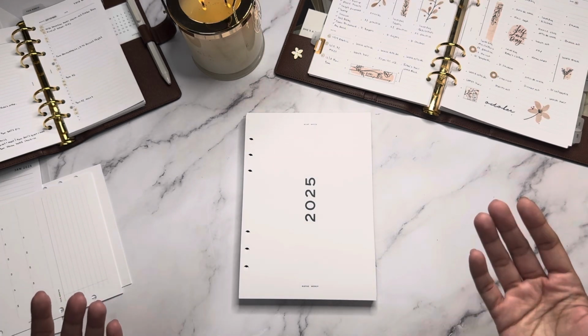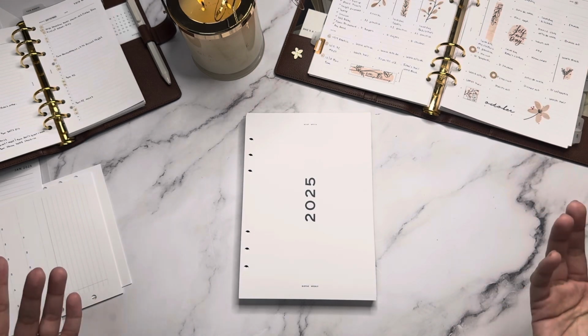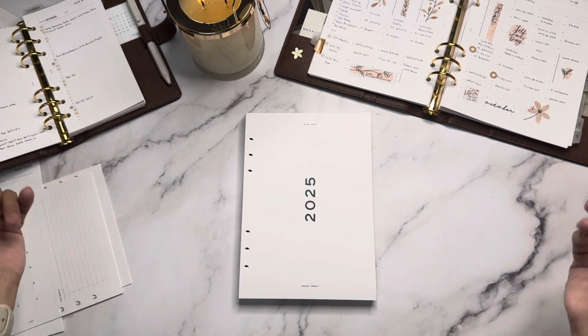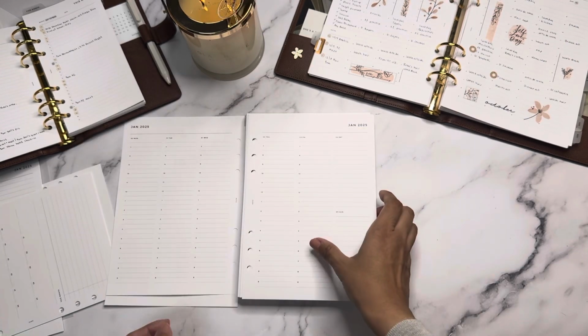I could possibly just use a 5-ring agenda next year. But if I want to keep it fun, because you know I want to keep it fun and something portable, I could use these as well, right? So let me show you these inserts. You get a cover page. Of course, these are dated.